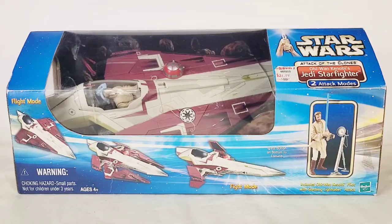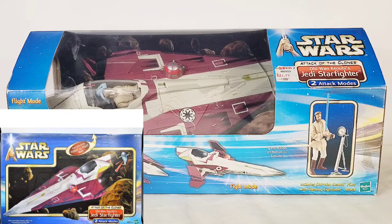Hi everyone, I'm Chrono Garuda, and today we're taking a look at the Star Wars Attack of the Clones Obi-Wan Kenobi's Jedi Starfighter. Now, this is one of two variants of this toy. Back in the day, you could either get the ship itself, which is packaged slightly differently. Actually, it's in a completely different box. I'll leave a picture of it somewhere in the video.